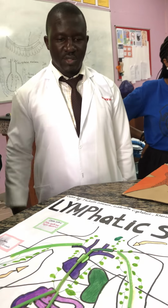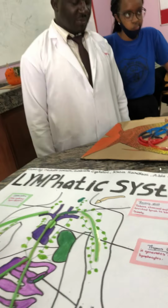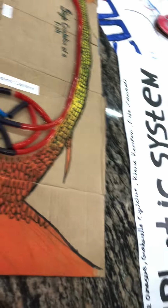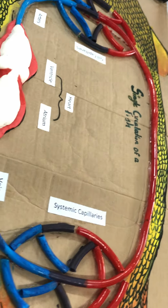So complete it, and then we get it handed in. Let's come and talk to these people. Something is happening here. What's up, ladies? I want to know. Here we made a single circulation for fish. Fish have a single circulation because the blood flows through the heart only once.